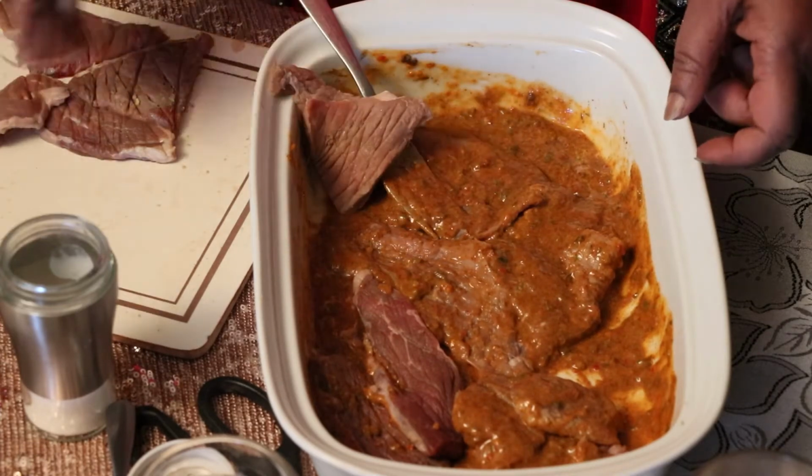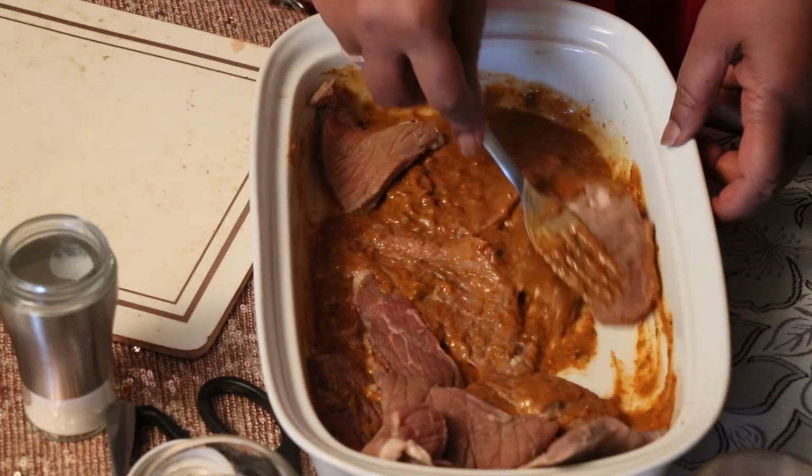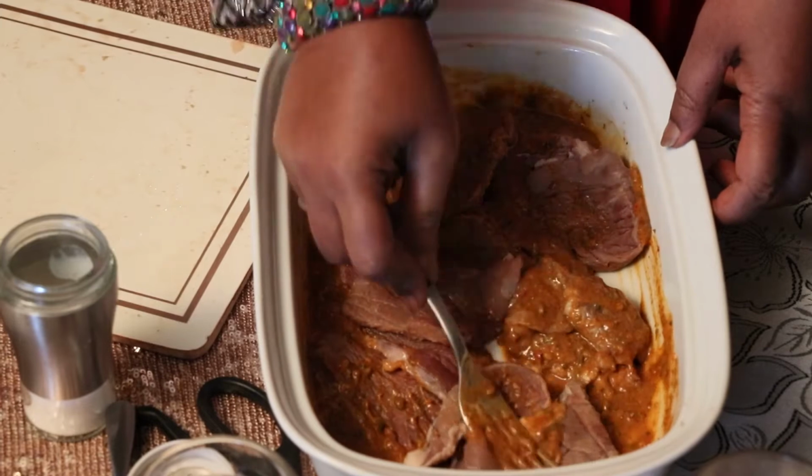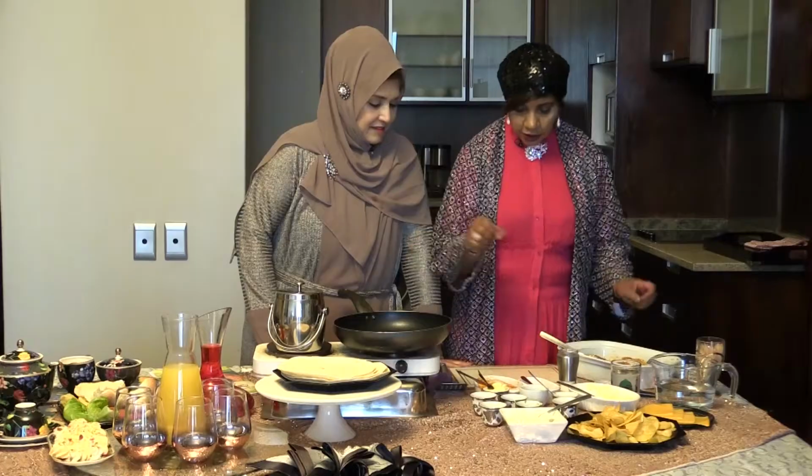Okay, I'm just going to drop this in quickly. Leave it there for a few minutes. So let it stand and absorb some flavor. But we also put the similar spices again on the top when we're there.